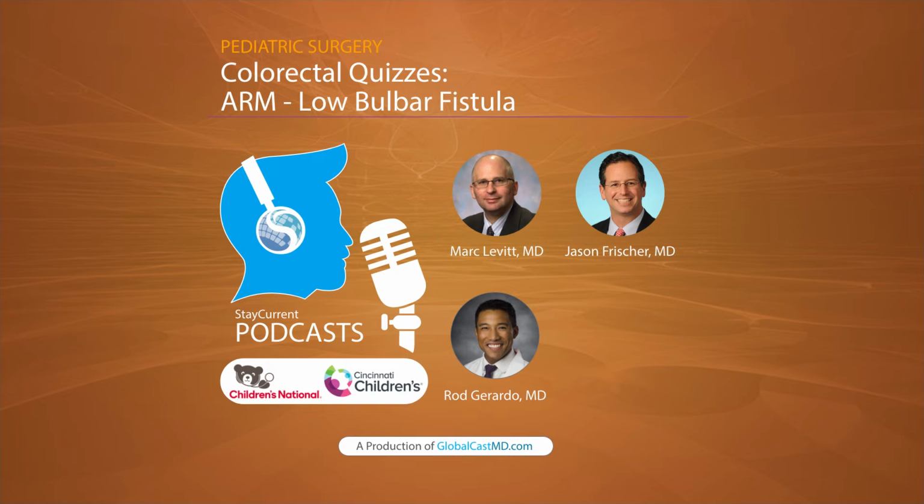Luckily, it's pretty rare to find a presacral mass, but of course, if it's an anal stenosis or a rectal atresia defect, then you need to be very worried about finding a presacral mass, and almost half the time you'll find one. And those patients will end up getting an MRI.